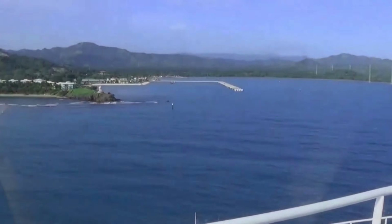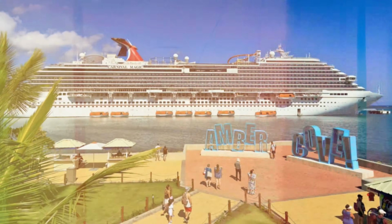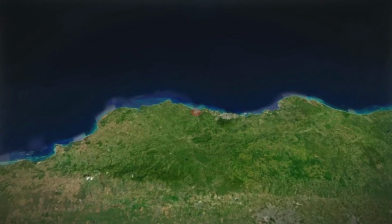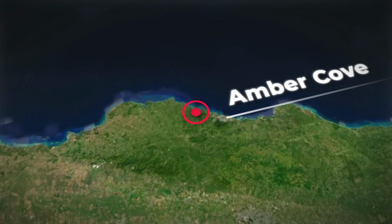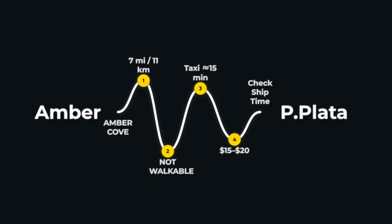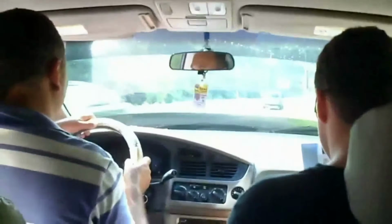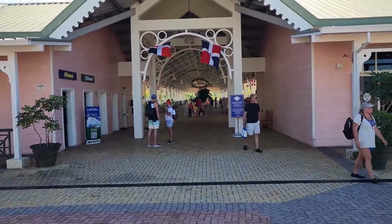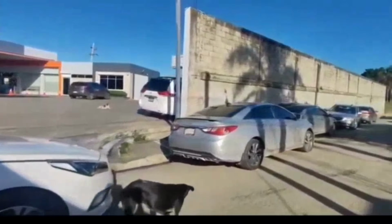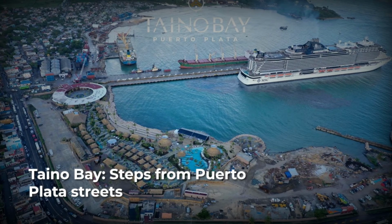Where your ship docks in Puerto Plata shapes your entire day. There are two separate cruise terminals here, Amber Cove and Taino Bay, and they could not be more different when it comes to getting around. Amber Cove sits outside the city, tucked on the Bay of Maimon, about 7 miles from Puerto Plata's central area. It is not walkable to town or the main beaches, so anyone hoping to see more than the pool or the shops will need a taxi or a pre-arranged ride. The transport hub is right at the exit, with official taxis and drivers lined up and ready to negotiate a flat rate. Taino Bay borders the city itself.